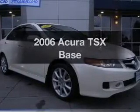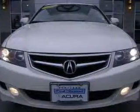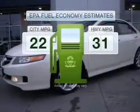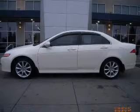Check out this 2006 Acura TSX. Find everything you want in a ride under one roof. With this vehicle, save your money. Make less trips to the gas station to fill up your gas tank when driving this fuel-efficient vehicle with an efficient four-cylinder engine that responds smoothly to its five-speed automatic transmission.